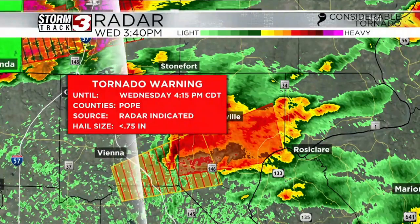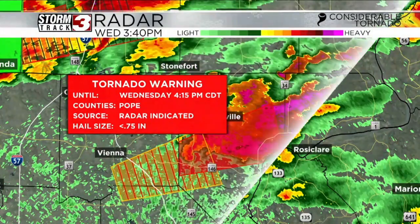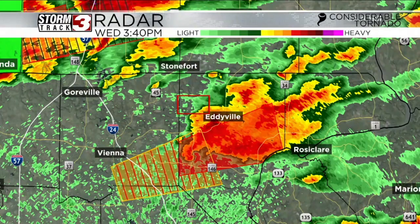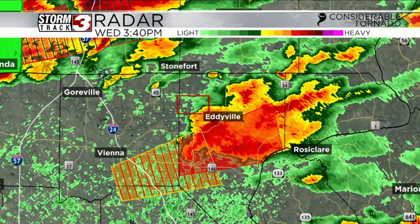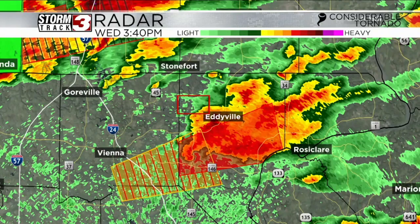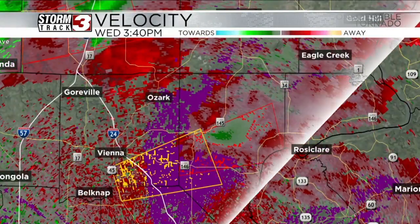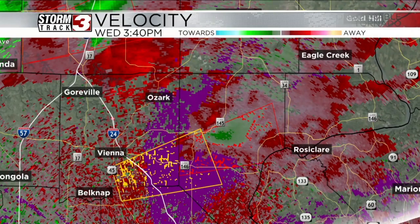This is a tornado warning for Pope County. This goes until 4:15 p.m. Central Time. I'm going to go ahead and put a track on this. It does look like it has a little bit of a hook echo. Actually, let's look at velocities real quick, just to take a peek inside the storm. There's a little bit of rotation in there. It's not tremendously strong, right? That's a good thing, but it's enough rotation that they went ahead and warned on this. This is where that circulation would be, right in there.